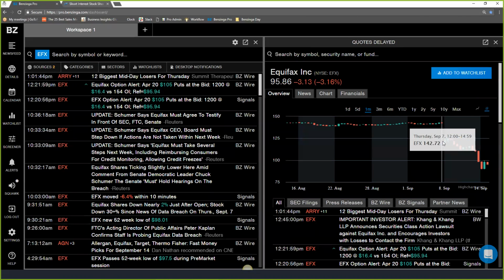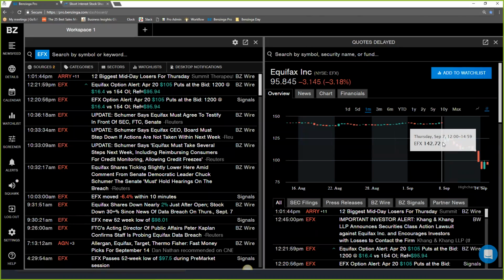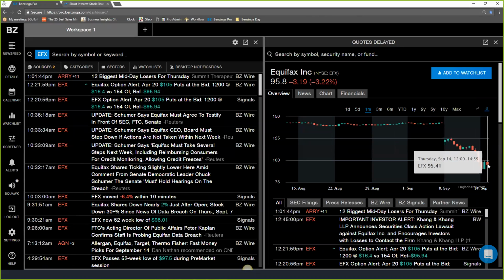Immediately after we first heard about this, the stock fell. The stock was trading about 142. Mike, will you give me a mouse over? I want to see what this little price is right here. 123. So right away, the very next day, the stock fell about 20 bucks. Since then, it has fallen under the all-important $100 level. A nice round number like 100 bucks is very important. The stock's currently trading at about 95.80 right now. So this has been quite some downside.